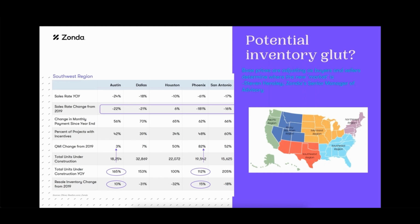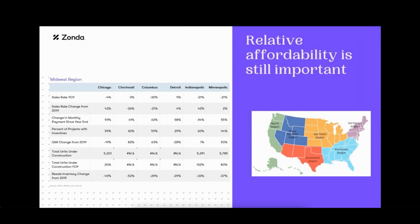Stephen Hensley is one of our experts across the Southwest, and he says right now it's really buyers and sellers trying to readjust to what the new normal is, what the market is, where the price of homes matches the level of demand for those homes. All right, let's move over to the Midwest.